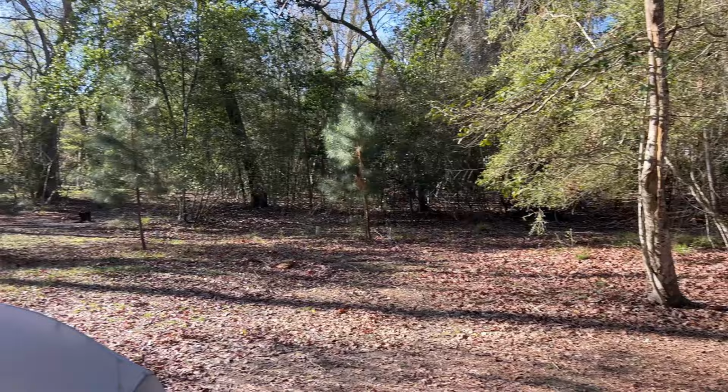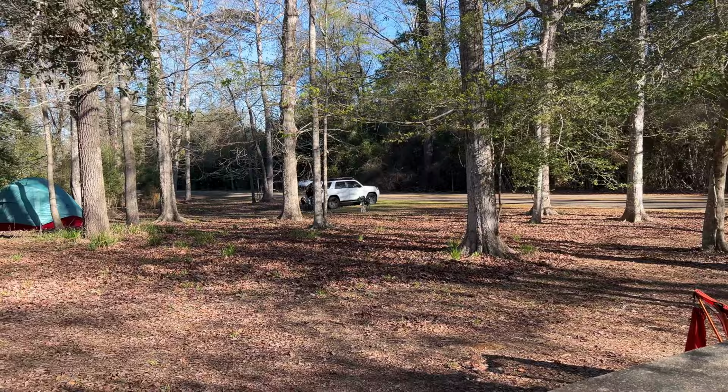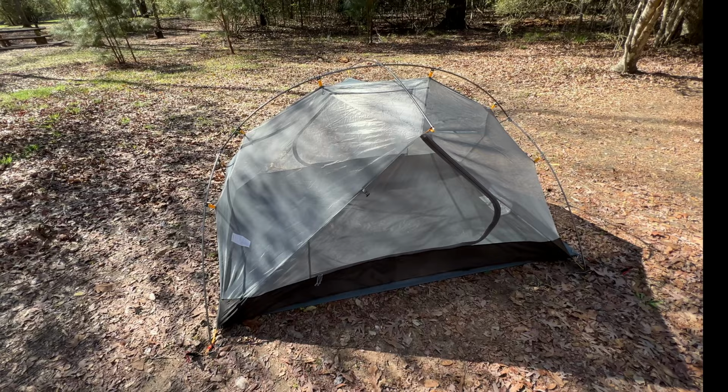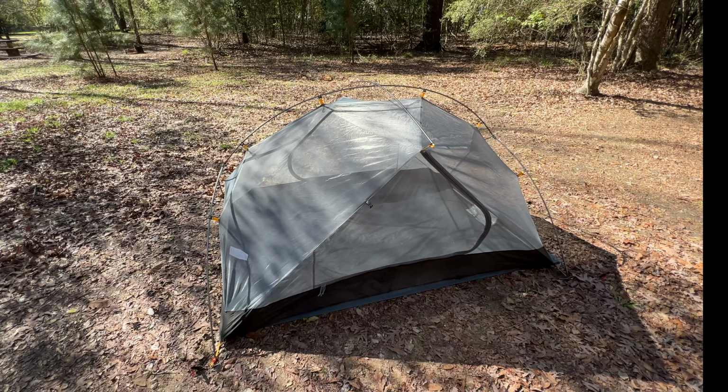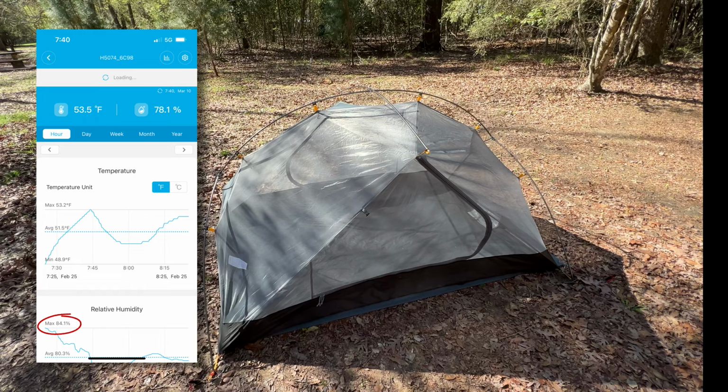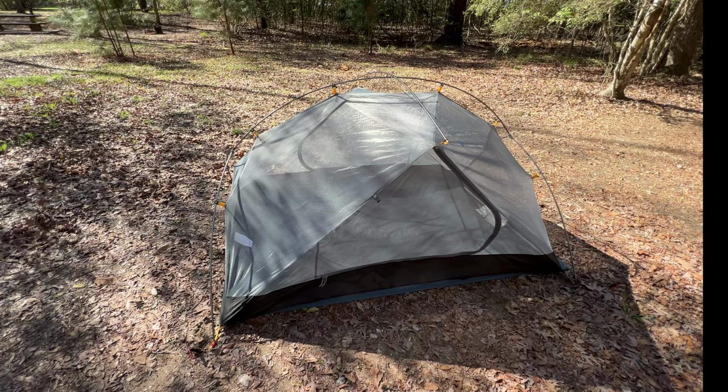This is a campground, state park. People are back there. I think they're taking down their camp. Well, I took the fly sheet off, and the fly sheet is totally wet on the inside from condensation, because it was high humidity last night. If you check the screen that I had before from the Govee, you'd see that it was pretty high humidity. But the inside, the inner tent, perfectly dry, perfectly comfortable. Yeah, excellent tent.